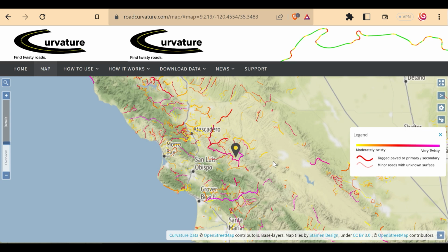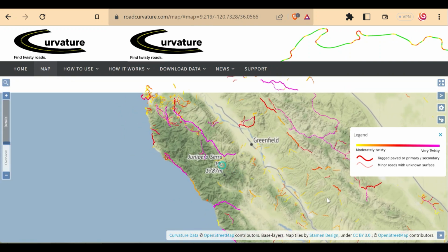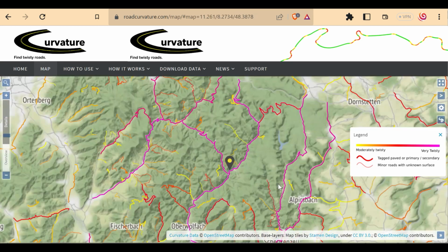So anyhow, that's all it is to use Curvature. I think it's a blast. It's wonderful. You know, you can zoom in, you can move around. It just does a fabulous job. And it also works in Europe. So let's see, we can look for Wolf. Bam. So Wolf is a teeny tiny little town that we stayed in one time on the Mosel River. And you can see that would be a fabulous place to go driving.